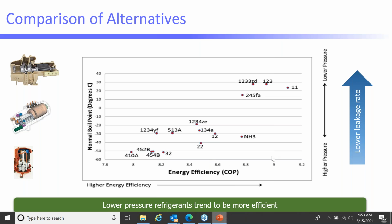As we mentioned here, the higher pressure is used in scroll compressors, a medium pressure is used in screw compressors, and lower pressure is used in centrifugal compressors. As we mentioned, some are using R134A with centrifugal, but maybe we'll switch back again to the low pressure, such as R1233ZD. This is what is expected.